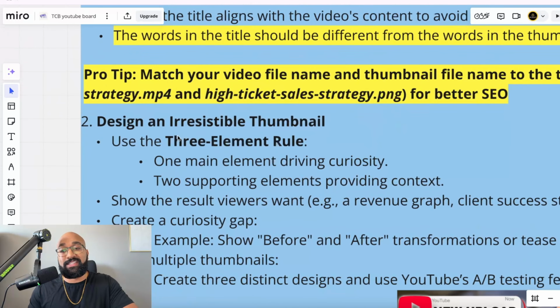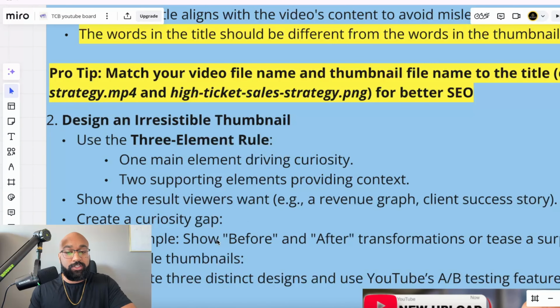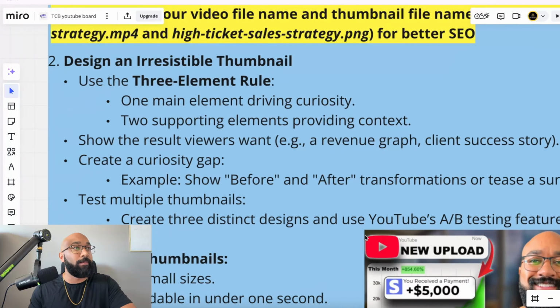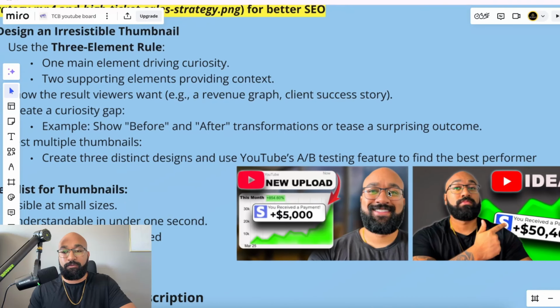And step 2 is design an irresistible thumbnail. So use the 3-element rule. 1 main element driving curiosity, 2 supporting elements providing context, show the results viewers want. So, for example, a revenue graph or client success story, create a curiosity gap. So, show before and after transformations or tease a surprising outcome. And then create 3 distinct designs and use YouTube's A/B testing feature to find the best performer.